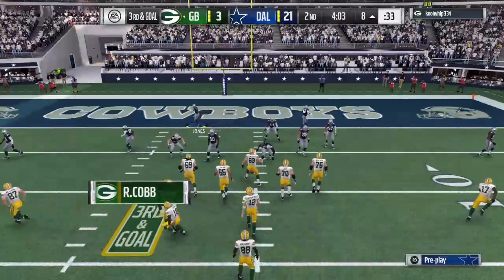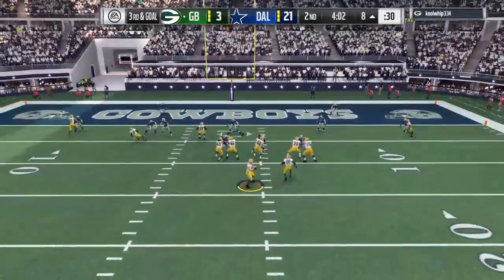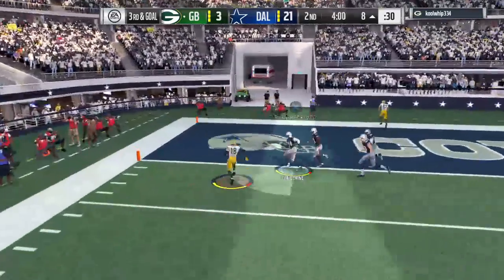And a really long drive here, and it goes on and on. Rodgers now on 3rd and goal. His pass caught.